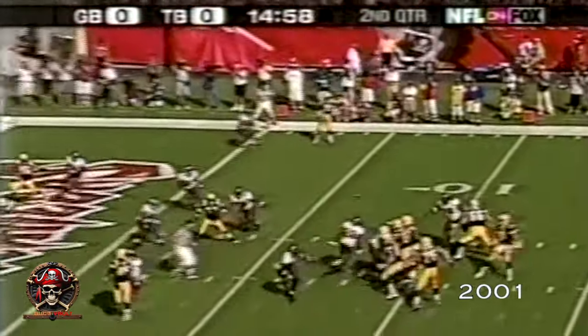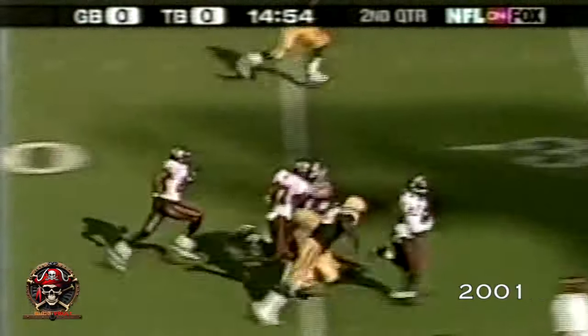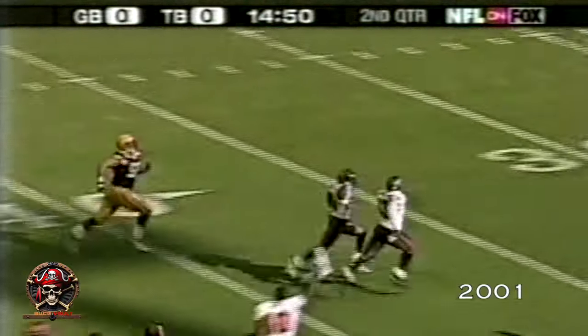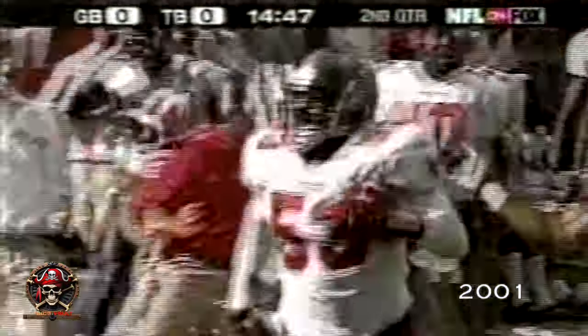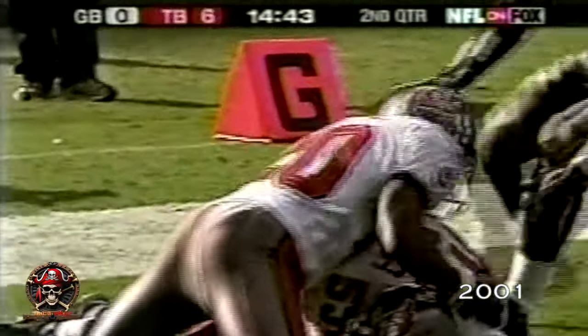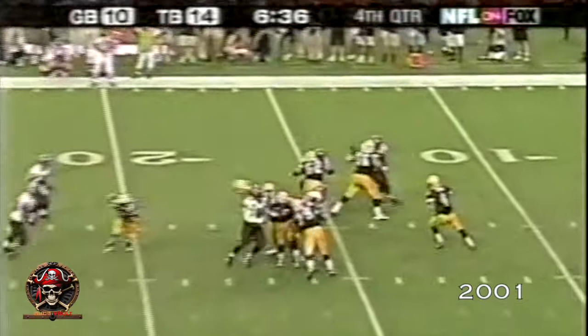And Favre has the pass picked off. That's Sheldon Quarles. Quarles stays on his feet. He could go all the way, and he will. If he doesn't run out of gas. Johnson. But Brad Johnson set it up.